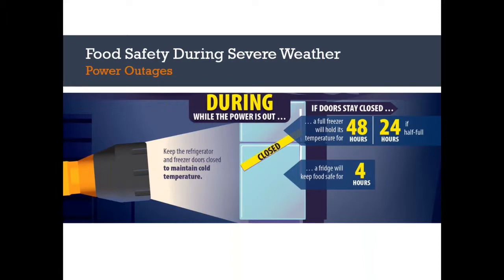So if you have it all jam-packed, you took everything out of your refrigerator that you could, you put it in the freezer to freeze, and if it's nice and full, it will hold its temperature for 48 hours. If it's half full, it will hold it for 24 hours. The refrigerator will keep the food safe for 4 hours. But if you're going in and out of there, obviously the cold air is going to escape, and the food is less apt to keep its temperature.